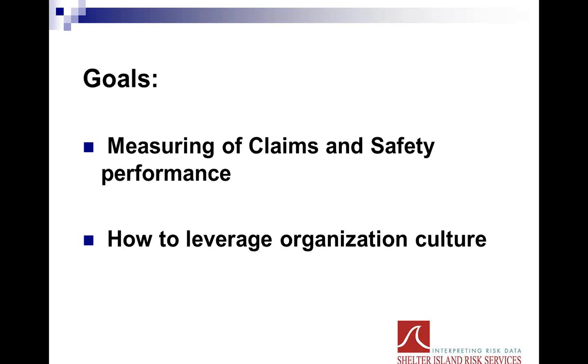Secondly, Jim said it well. I have yet to find a company in which risk management runs the company. Now, maybe ERM is going to change that at some point down the line, but you have to leverage the organization and take the organization's culture as the vehicle to make claims management and safety successful. And that's how we want to learn from them how they're doing it.